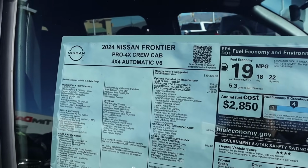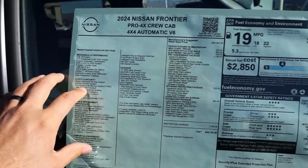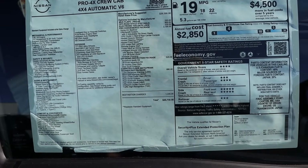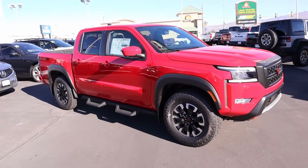Now taking a look at the window sticker, you guys can see 2024 Nissan Frontier, and then here's all the standard equipment, and then you guys can see the base MSRP there, $39,300, total MSRP $45,730, and let's see how it drives.